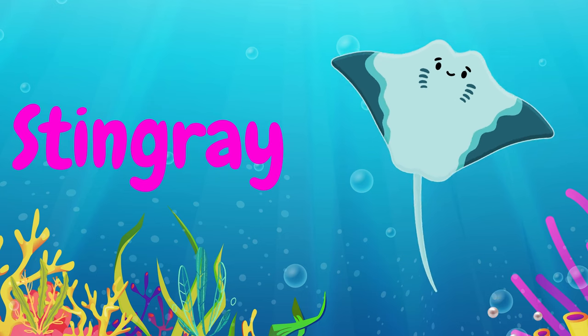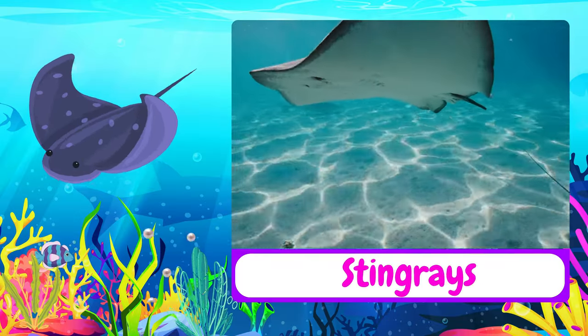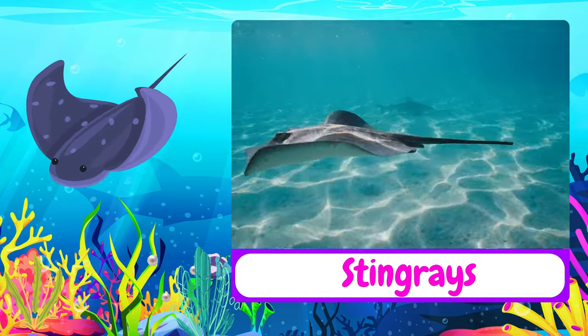Stingray. Stingrays glide through the water with their flat bodies, looking like they're flying underwater. Watch out for their stingers.